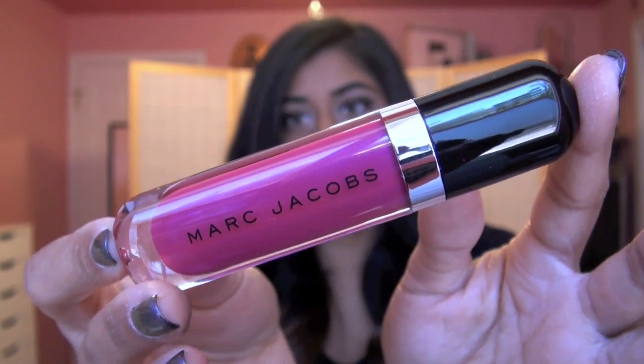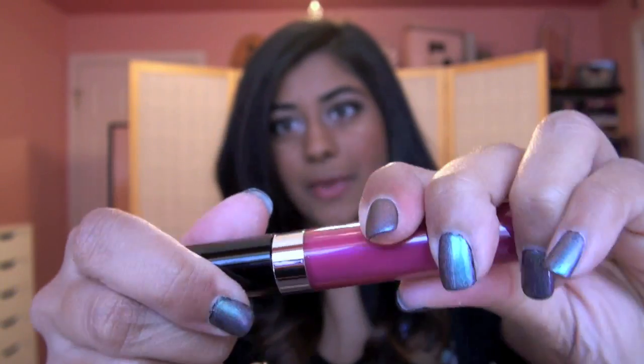So I have enough sheer glosses, and I didn't really find any of the shades particularly appealing to me, so I decided to go with the full, and these 2 shades just spoke to me. I love them.